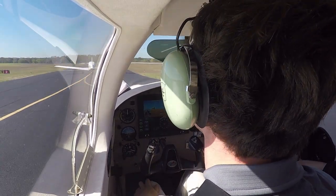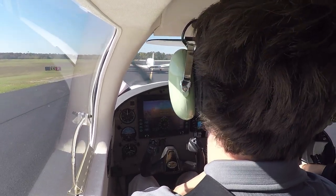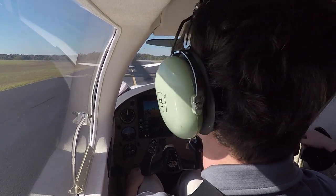Eastman traffic, midnight 290, taking off runway 2, departing to the south, to the west. Where are we going again? Northeast? We're gonna go northeast, yeah. Eastman traffic, midnight 287, taxiing Bravo Charlie 2.